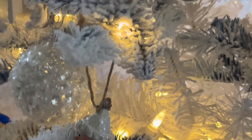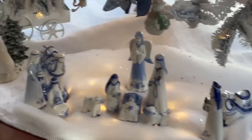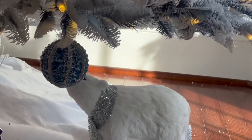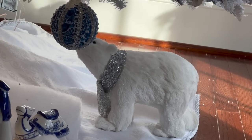Teapots and a heart and a teacup, and I don't know, all kinds of little blue and white ornaments. And then there's the nativity under the tree, and it just has a little train. And then check out the polar bear trying to bop the bulb with his nose. That's Chris's humor there.